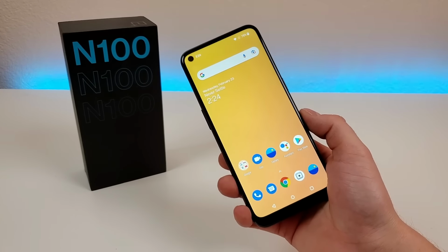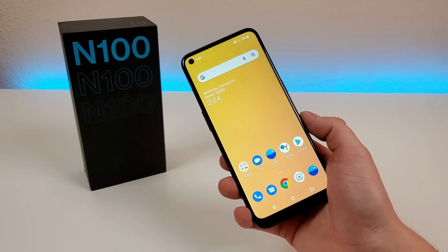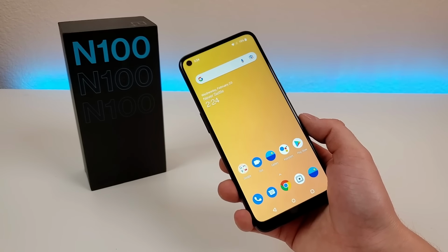And then the final phone that I'm going to show you today is the OnePlus Nord N100. Now, this device has been out for a little bit at this point on Metro, but it does bring a lot of value to the table here. And there are some unique features with this phone as well that you really can't find with the first 4 phones that I showed you.